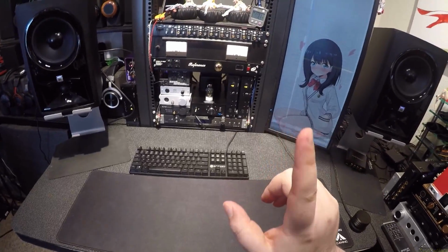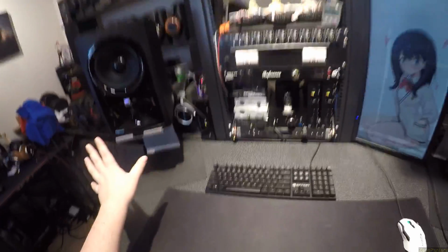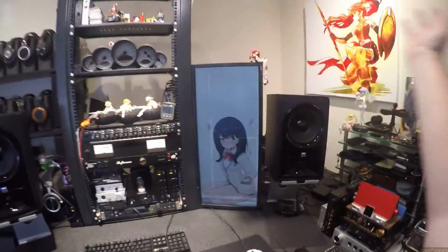What the Atoms do is depth. They do this way. JBLs do this. They just hit you with this wall. Now it's including the 5s. So these are the 6s now. So that wall that hits you is just a little bit bigger.